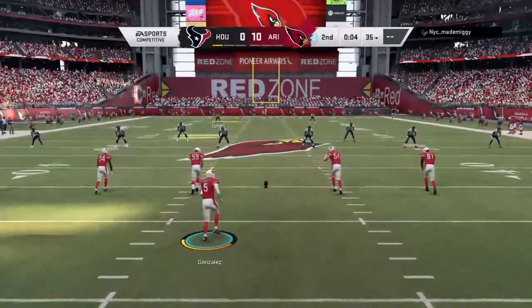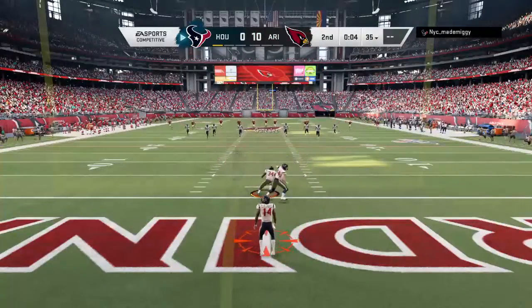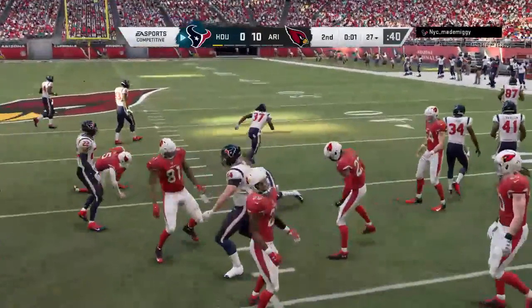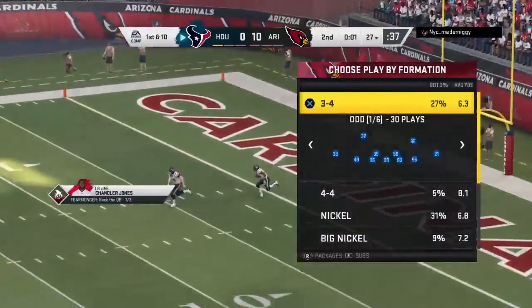After the field goal, here's Gonzalez to kick it off. That's fielded in the end zone. And he'll wind up getting an extra couple yards here for his trouble as he'll bring this one out to the 27.